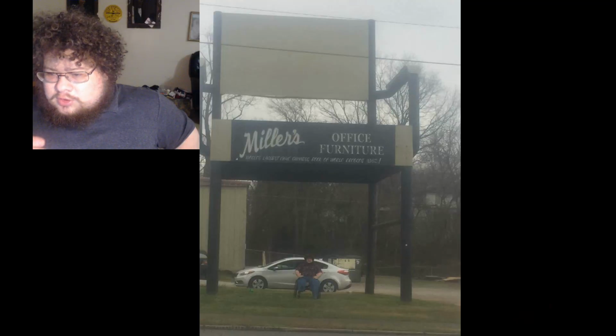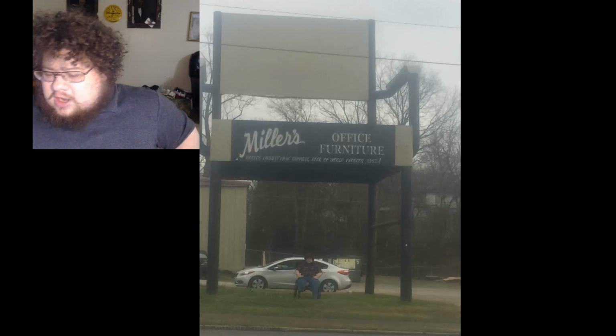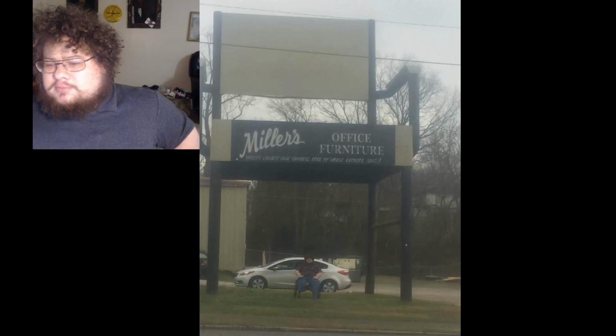In order to access both cameras, I had to unplug my keyboard. But yeah, on the way to fun, I got to see the world's largest office chair. And no, you couldn't sit in it, it's too high. It's literally like 30 feet off the ground, and you can fit your car under it.